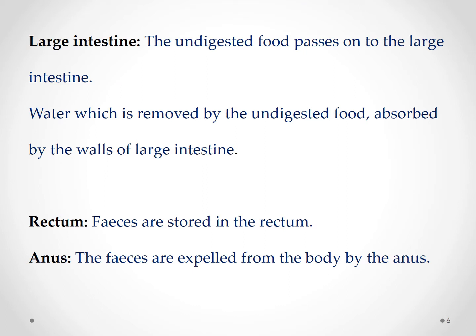Then, the large intestine. The undigested food passes on to the large intestine, and the water removed from the undigested food is absorbed by the walls of the large intestine. Solid waste is thus formed and proceeds into feces in the large intestine. Then the rectum.